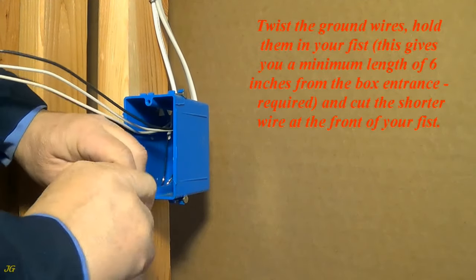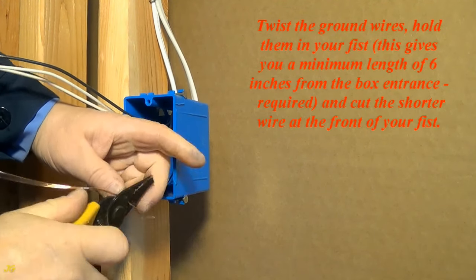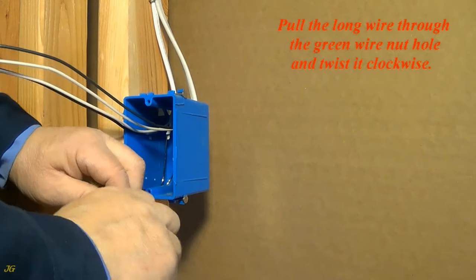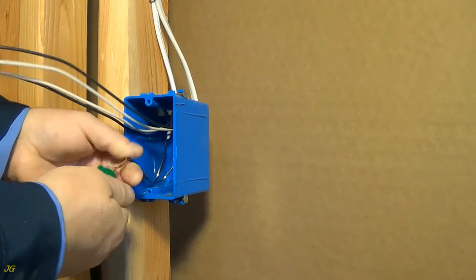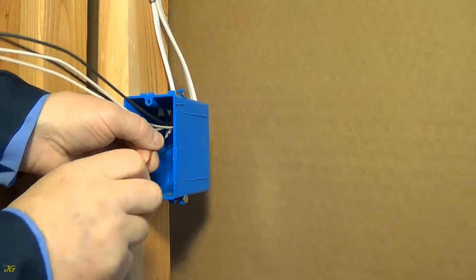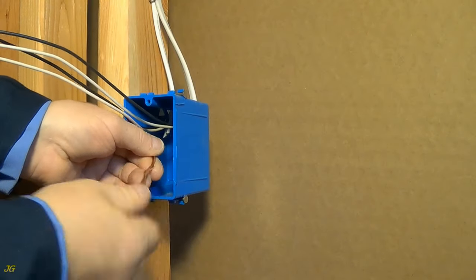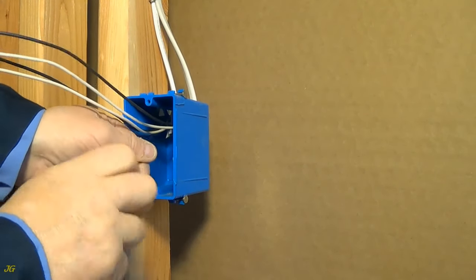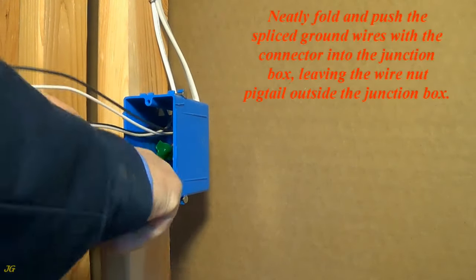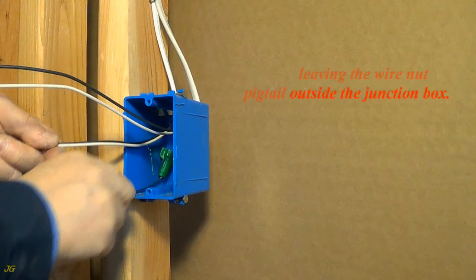Hold them in your fist. This gives you a minimum length of 6 inches from the box entrance, required, and cut the shorter wire at the front of your fist. Pull the long wire through the green wire nut hole and twist it clockwise. Neatly fold and push the spliced ground wires with the connector into the junction box, leaving the pigtail outside the junction box.